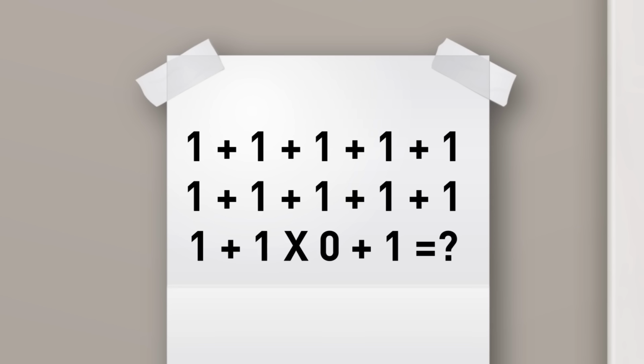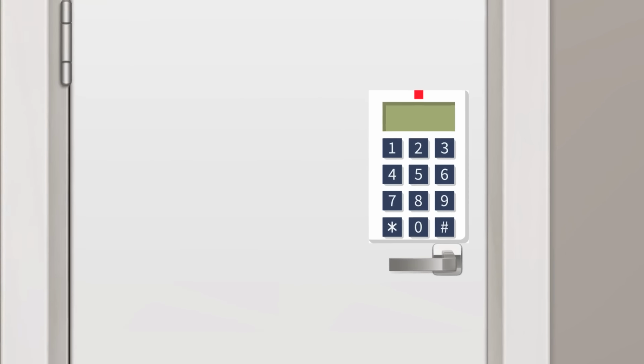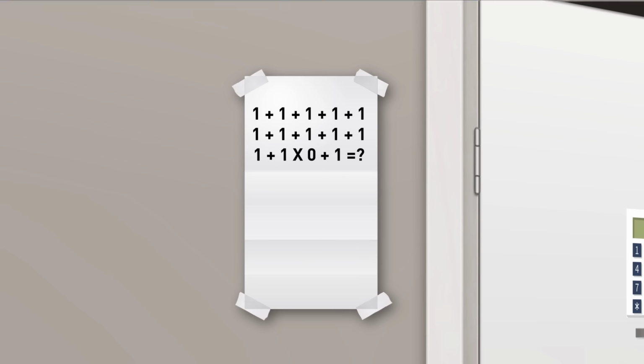1 plus 1 plus 1 plus 1 plus 1 1 plus 1 plus 1 plus 1 plus 1 1 plus 1 times 0 plus 1 equals. As soon as he punched in the code, the door opened. What was the correct number?